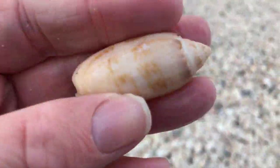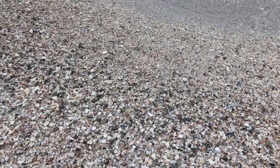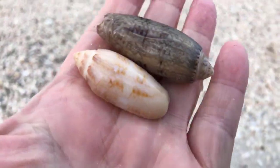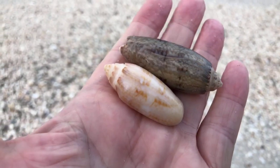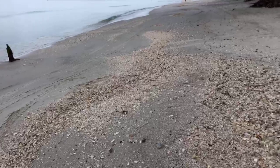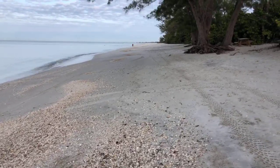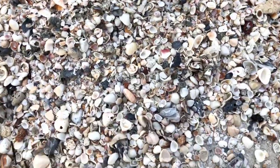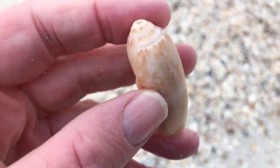Another little olive. See the difference in the colors? You can find some really nice olive shells out here, especially out in the water. See the difference in size and colors. They're really nice looking shells, the olives. Nice and shiny. There's another olive down there. Most of the time when you find the olives, the tips are broken off. See, this one's missing the tip. It's got a little hole in the end of it.